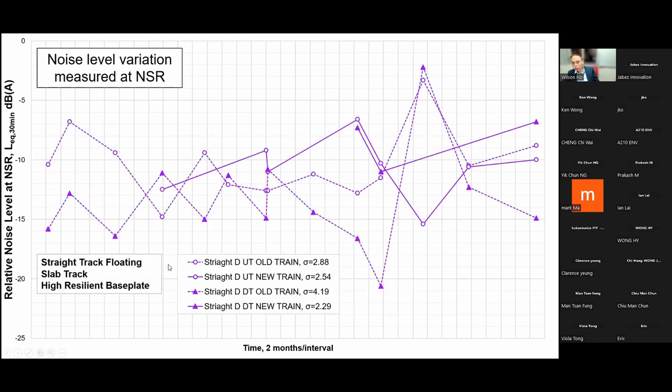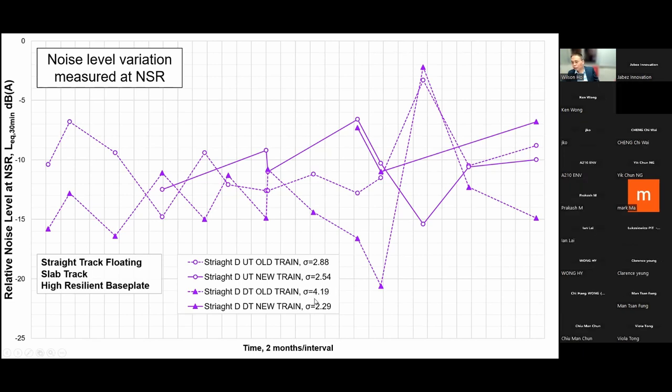This is a straight track. However, there is some data we do not quite understand. This data is very low level, and I think there is another factor affecting it. So this data of 4.19 may not be reliable. Anyway, this track has around 2 or 3 dB standard deviation. Due to this unreasonable data, we may ignore it.